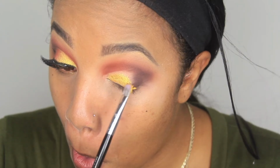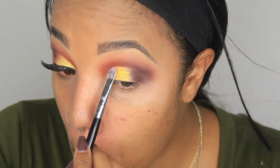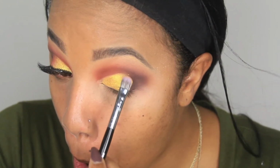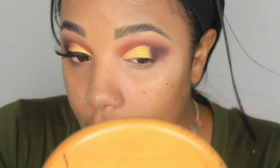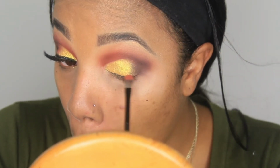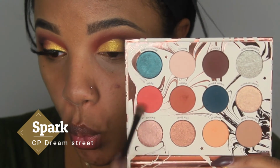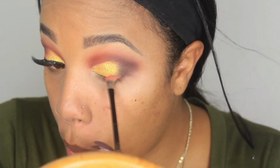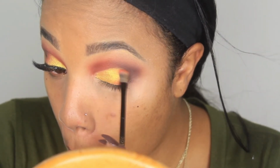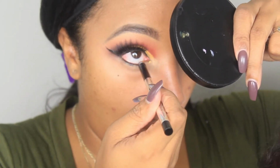One thing I will say about this is that it did transfer. It transferred onto my lashes so bad. So if you are going to use this using other shades and lashes, I highly suggest using a mixing medium on top so that it can seal it in and it won't transfer onto anything. But other than that, it's a beautiful shade. It's really nice. In between that, I'm blending it in with this shade Spark, which is like this orange shade. And the thing about the Origami is it dries down, so you can blend it with other eyeshadows.